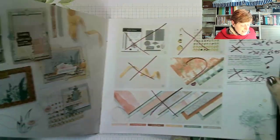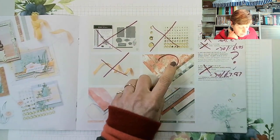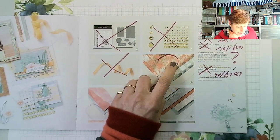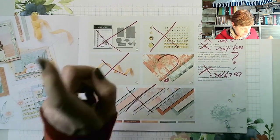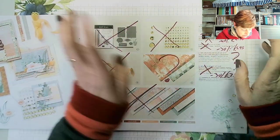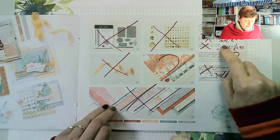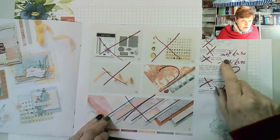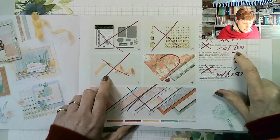Delicate Desert is going. I don't know what's happening with the brushed metallic 12x12 paper because I can't find it anywhere on the list. However, I'll do the stamps and dies when we get to the next page. Gold faceted adhesive backed sequins, 40% off at £4.50. The pale papaya ribbon, 30% off at £5.95.